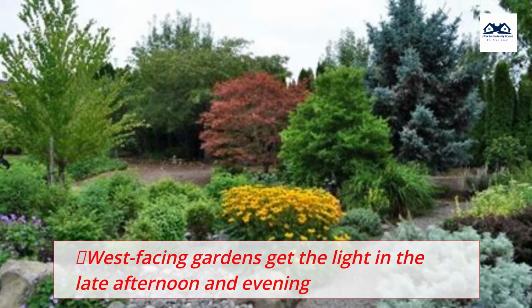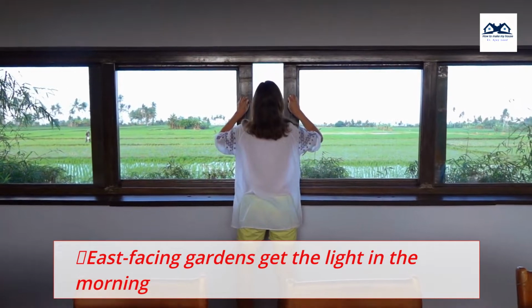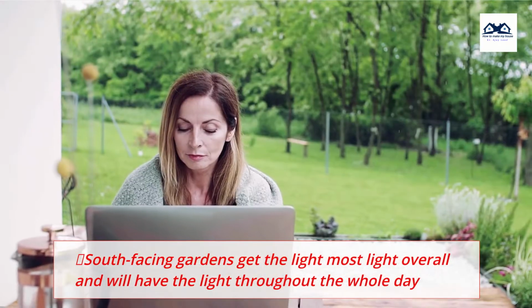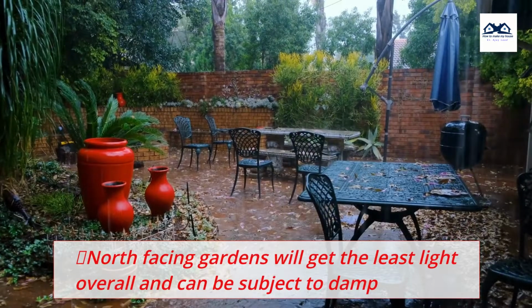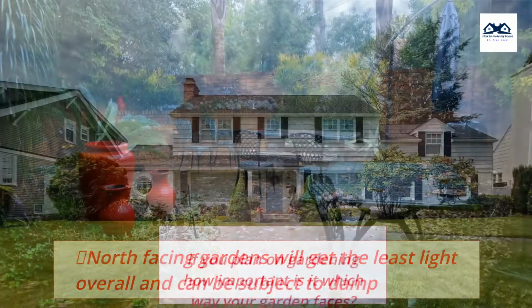West-facing gardens get the light in the late afternoon and evening. East-facing gardens get the light in the morning. South-facing gardens get the most light overall and will have the light throughout the whole day. North-facing gardens will get the least light overall and can be subject to damp.